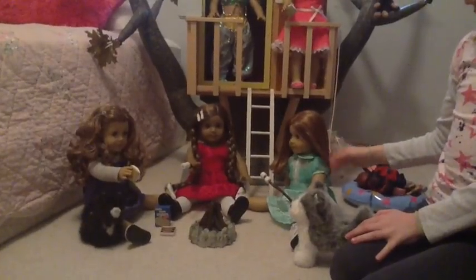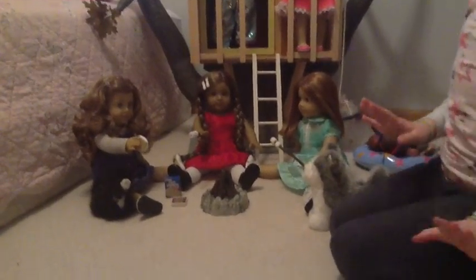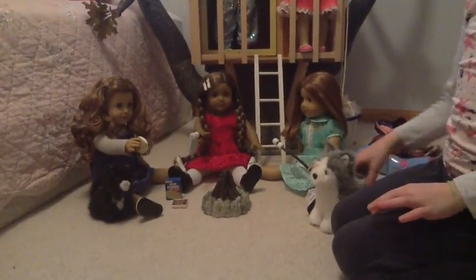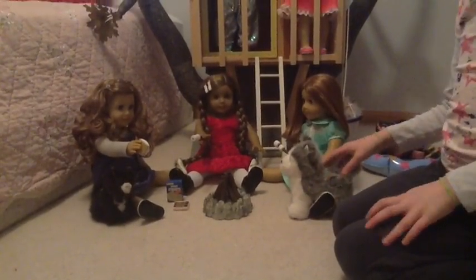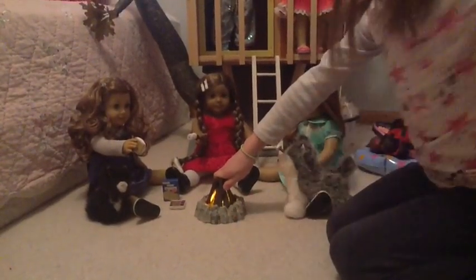The girls right now are roasting marshmallows and eating s'mores, which they love to do in the evenings when it's almost dark. And this campfire actually lights up and it sings.